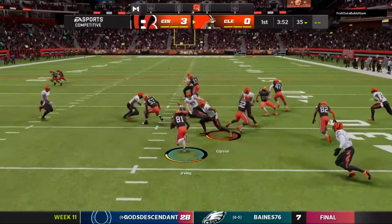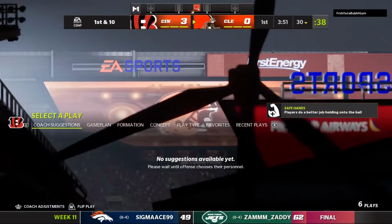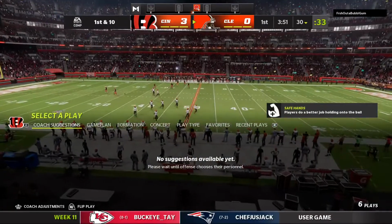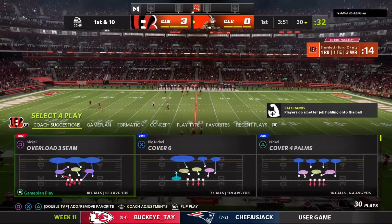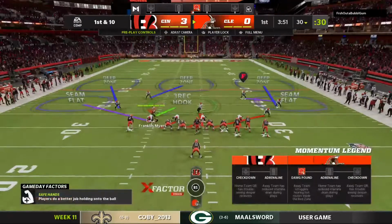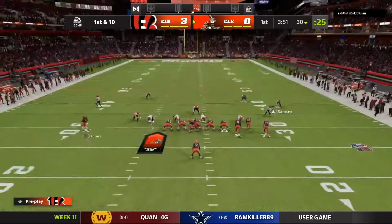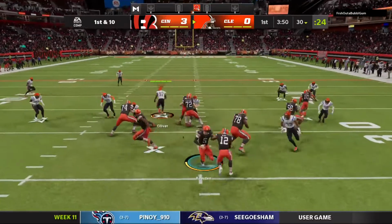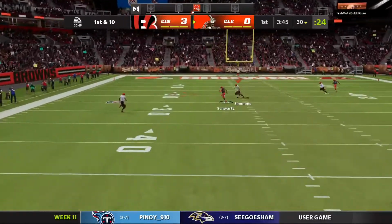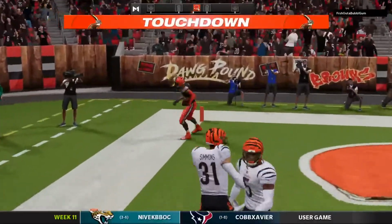Pulls it in at the 13. And a nice return sets him up pretty good here right at the 30-yard line. At their own 30-yard line. So 1st and 10 now from the 30. Here's a play fake as they set up to throw. Oh, he's going to take a shot right away. He's got a man, complete. And all the way in.